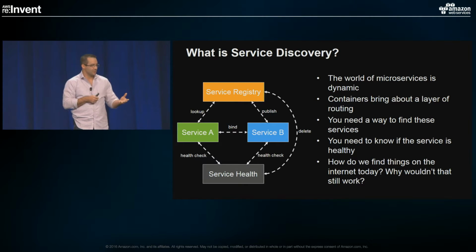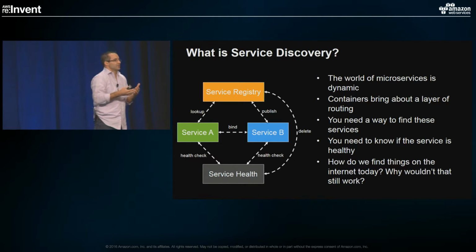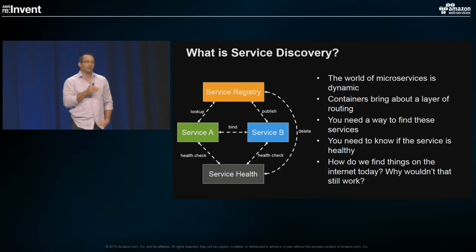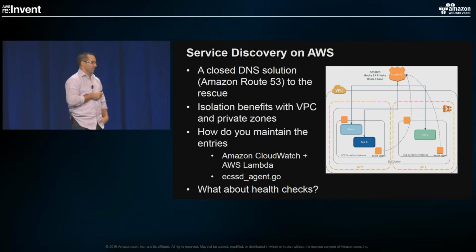And I need a way to register. I need a way to check on health. I need a way to go across different service boundaries. So containers have not introduced this challenge. Service discovery is certainly still relevant outside of containerized deployments, but it certainly has amplified the need. And now you see this as a pretty early phase necessity for customers that are going to production with container deployments. So how would you do this on AWS?